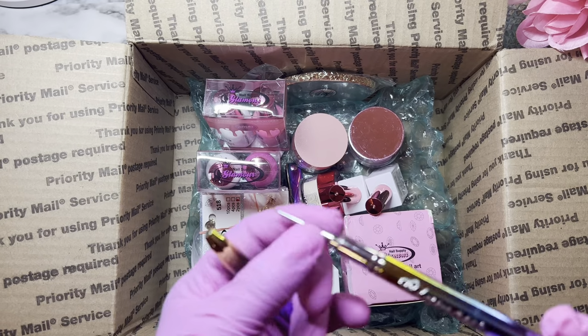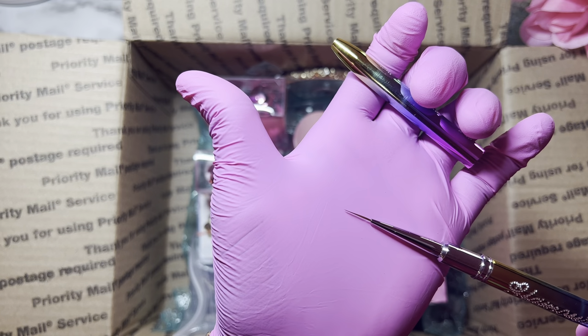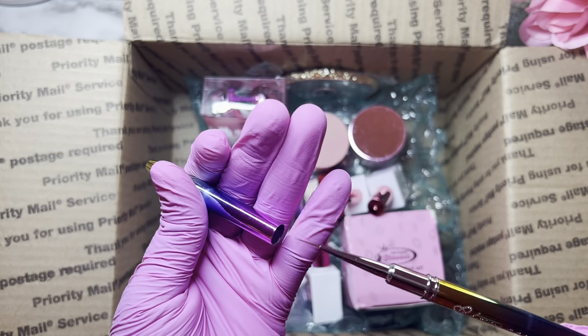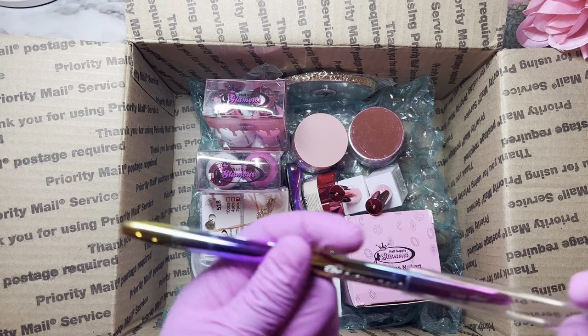But that's a nice size brush. And then this one is a 10mm, so this one looks like, let me hold it like this, this one looks like this. These brushes are super thin, so I feel like you can do real nice detailed nail art with these. And I'm gonna be showing y'all.